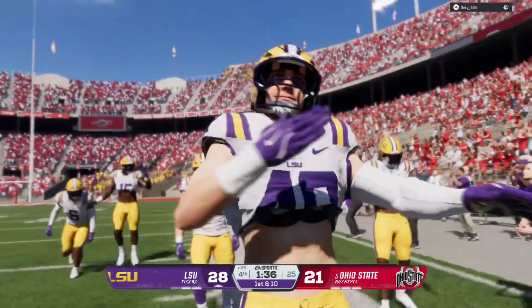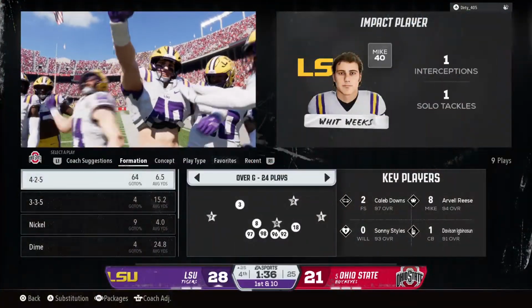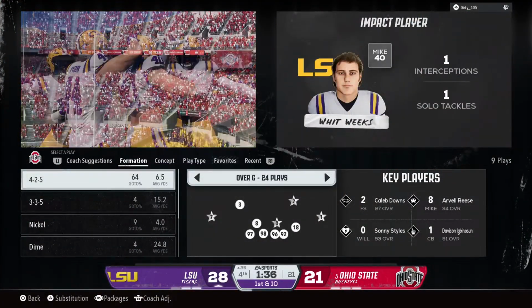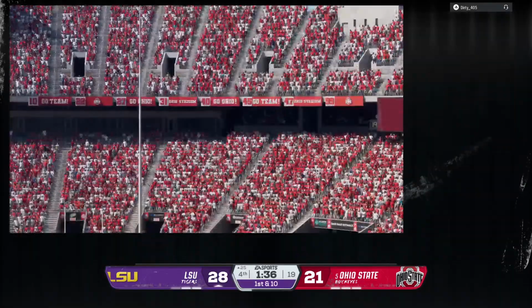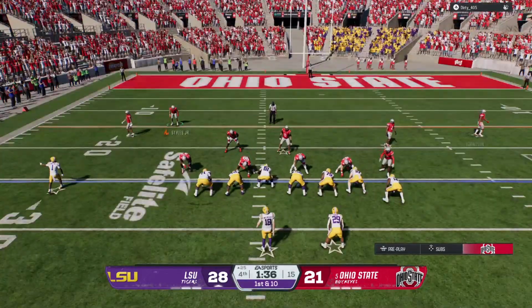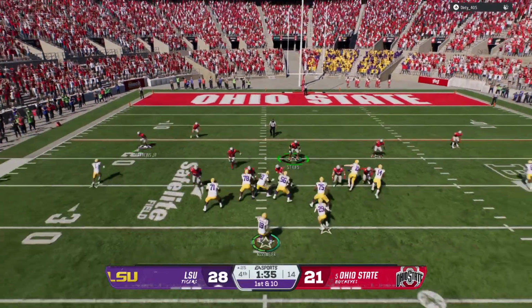And that's the problem when you're living in second and long situations. Sometimes the quarterbacks feel like they just got to go get it all back in one throw. That's what he was trying to do on that one. He forced it into traffic, and the defense made him pay, coming up with a huge interception.